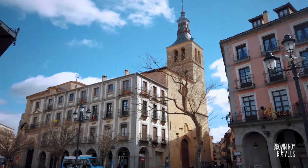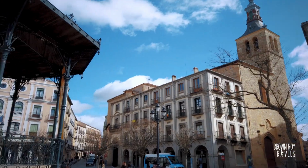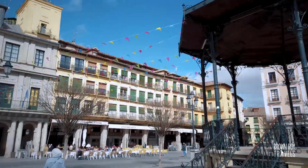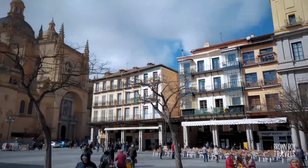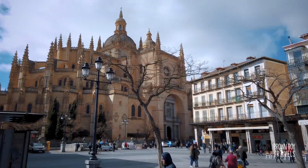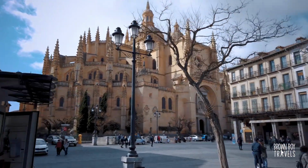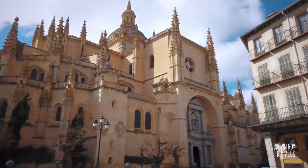So I'm in Plaza Mayor, which is the central square of Segovia. It's not as glamorous as the rest of the Plaza Mayors around like Salamanca or Madrid. The main presence here is of the cathedral of the city, which is really beautiful. So I'm gonna turn the camera around and show you the view. And then we get to the cathedral and I'll show you the view from the top of the bell tower as well.